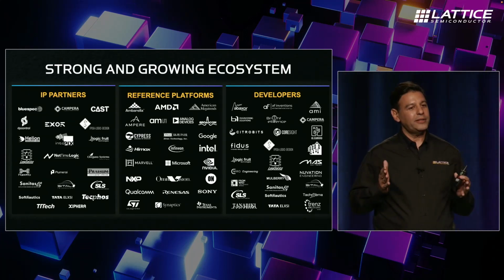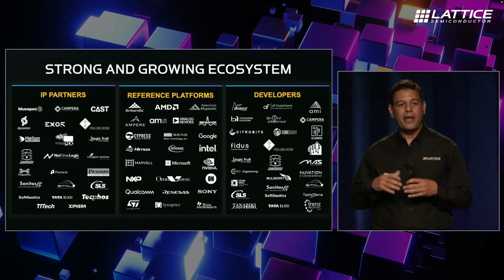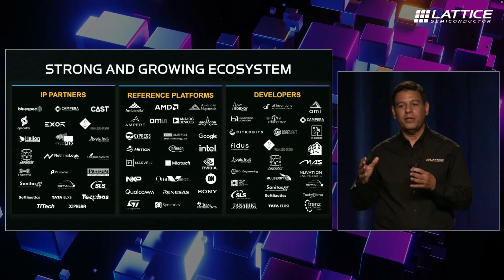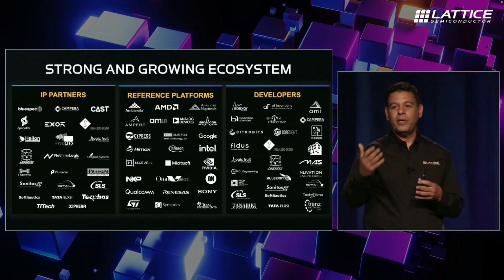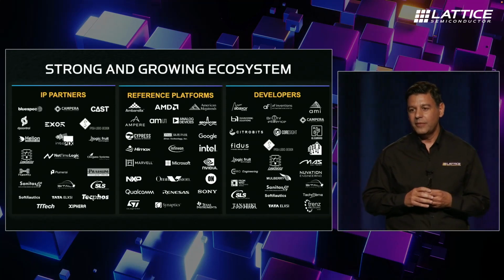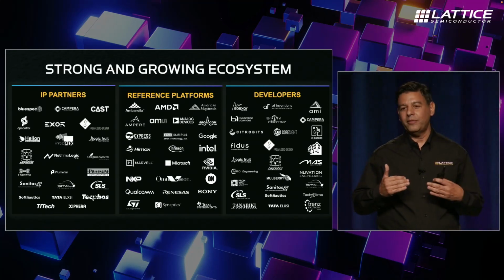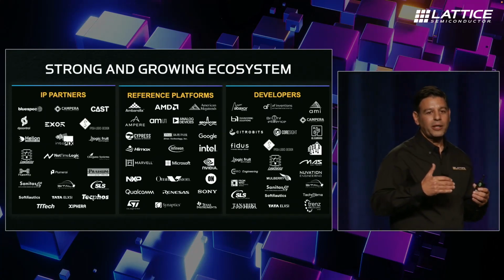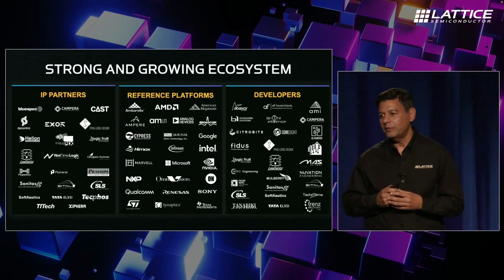There are more companies out there today building their platforms based on Lattice hardware and software solutions. And there are more developers out there today building systems leveraging our hardware and software solutions to help you get to market faster as well. And I want to thank them for their contributions in helping us define what is the strongest product portfolio we have, but also the roadmap that's ahead of us as well.